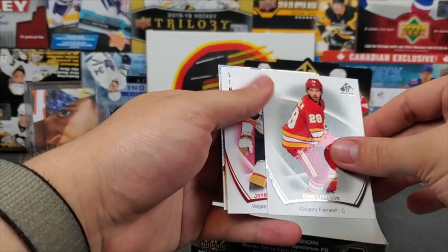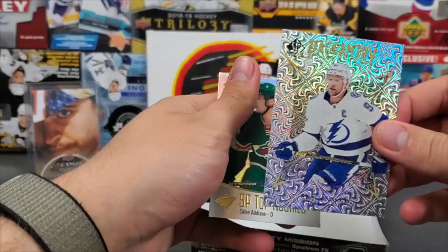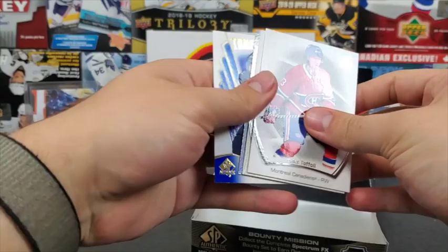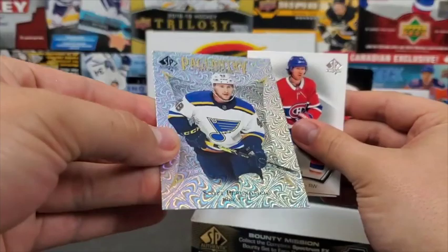We have Elias Lindholm. A Limited of Jonathan Marchessault. A Pageantry. An SP top rookies of Kaiden Addison. So now let's reveal our Future Watch Auto. We have a Tyler Toffoli here. We have a True Leaders of Blake Wheeler. We have a Pageantry of Scott Perunovich.